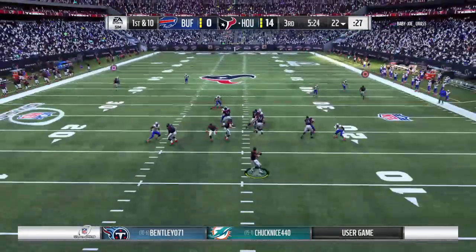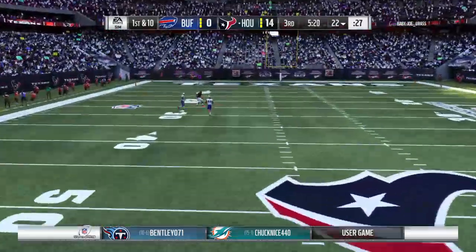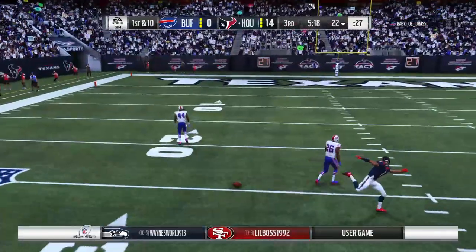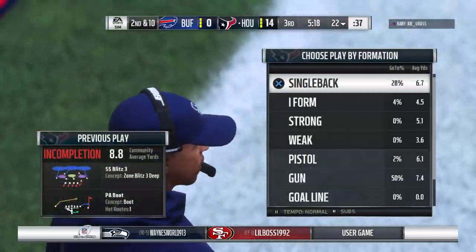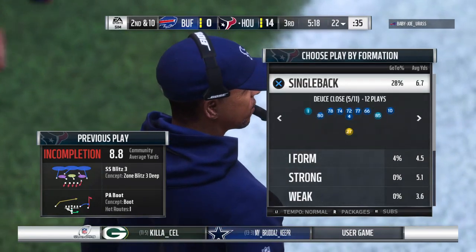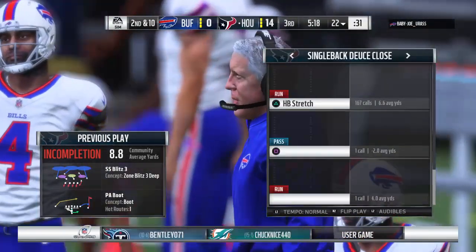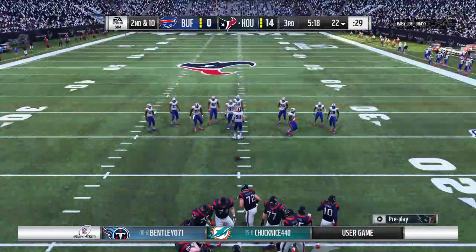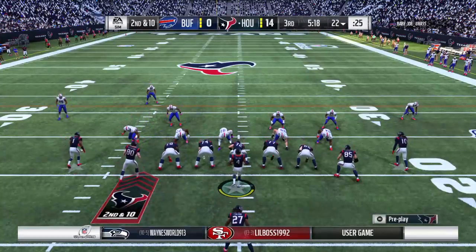On 1st and 10, Watson. He's going to let this one go deep. He couldn't quite hold it. Got hit. Ball pops out. Incomplete. We've seen good cover skills on display throughout this game, really from both teams. And there's another nice example there of them making it difficult to complete a pass. So after the incompletion, 2nd and 10 from the 22.